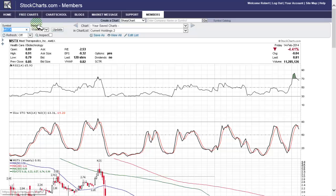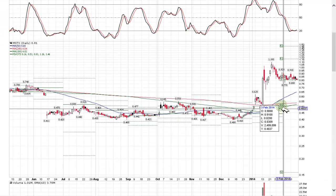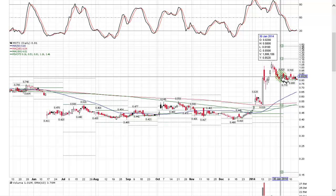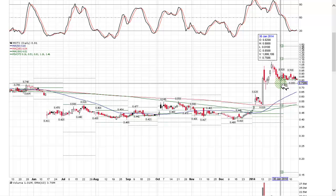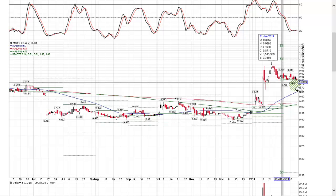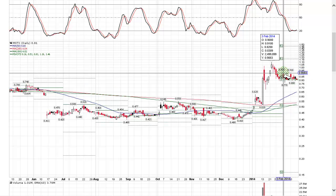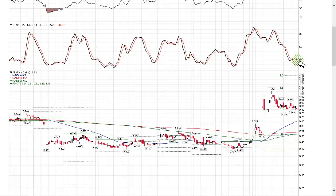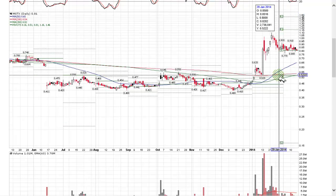So I'm not an aggressive bull on MSTX. Let's check out the daily chart. Good consolidation. If you're going to buy this stock, definitely I'd use a mental stop just below 77 cents and look to get out on a breakdown. You could begin adding to it on a breakout above 91 cents per share. I'm a little bit suspect of the slow Stoke. Looks like it's got a little double top action going on, and that's not good at these levels.